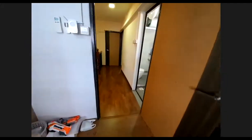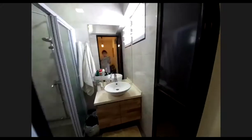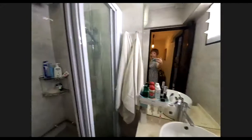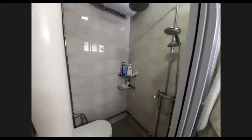So now this has a toilet. The common bathroom is pretty much all done up as well. There's a vanity, shower head, wall tiles all the way up to the ceiling, and a shower screen.